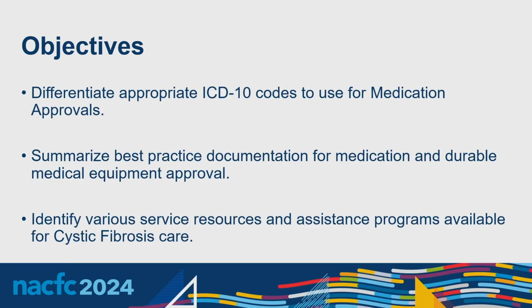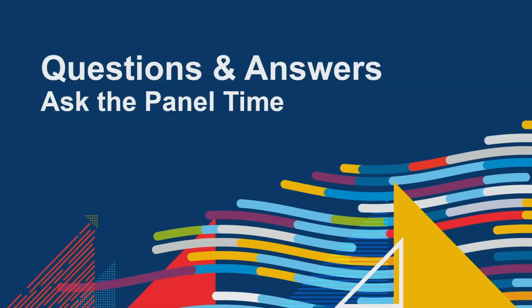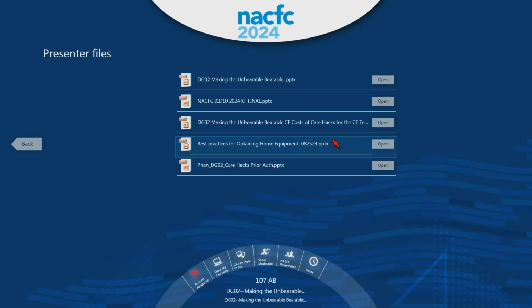Some of our objectives for this session are to differentiate the ICD-10 codes that you need to use for medication approvals, so you don't get those phone calls coming back at you saying, hey, you have to code it differently. Don't use the E84.9, use the E84.0. We will also summarize the best practice documentation for medication and durable medical equipment approval, and identify various services, resources, and assistance programs that more and more patients are needing to use now. And then we'll have question and answer time.